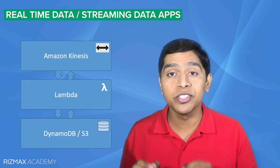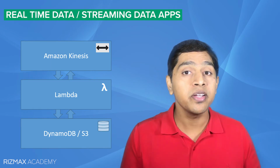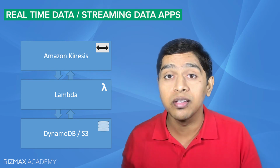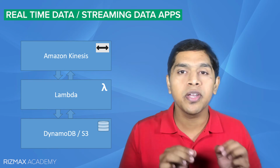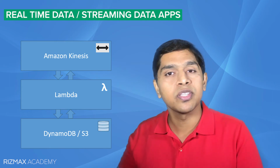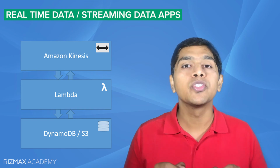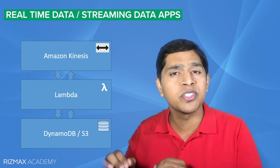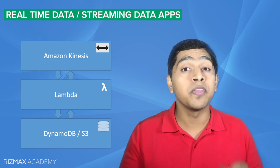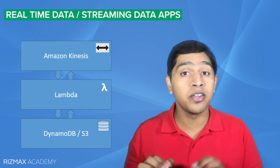Amazon Kinesis is a service that lets you collect, process, and analyze real-time streaming data from multiple sources at any scale. You can literally process terabytes of data every hour coming in from thousands and thousands of sources simultaneously. For example, social media streaming data from several sources can be loaded into Kinesis simultaneously and then processed in real time using AWS Lambda and DynamoDB.